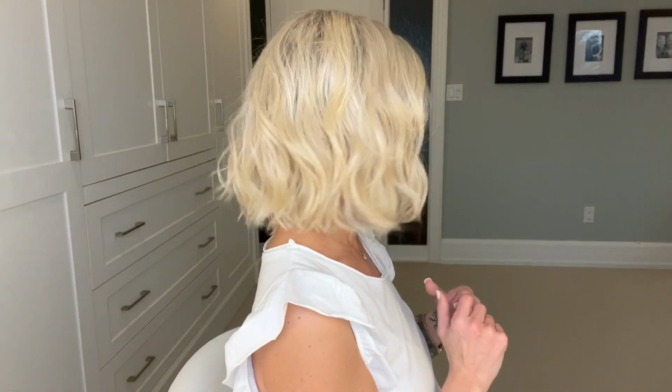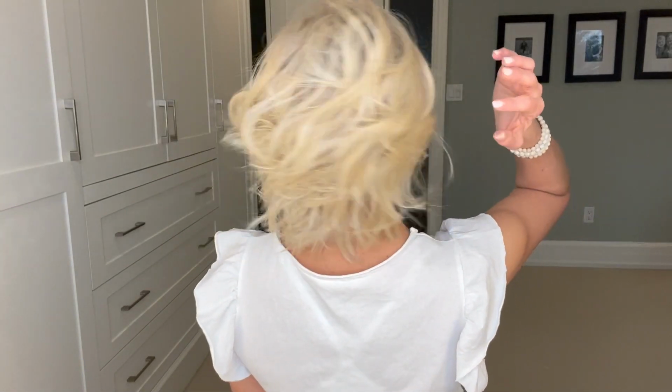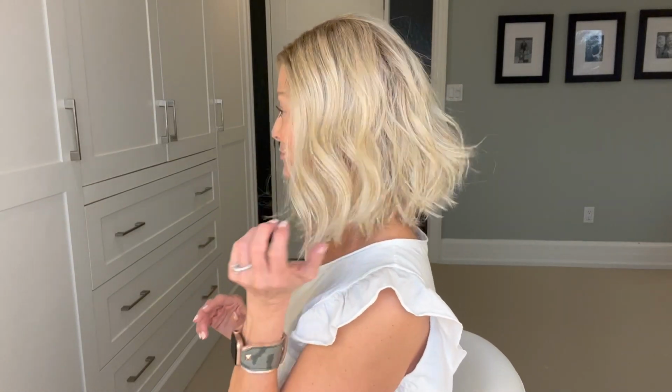So it is an edgy, blunt, beachy wave bob. So why don't I do a turn so that you can see CALIFIA on all sides. So here is my front and my right side, the back, my left side, and then back to the front.